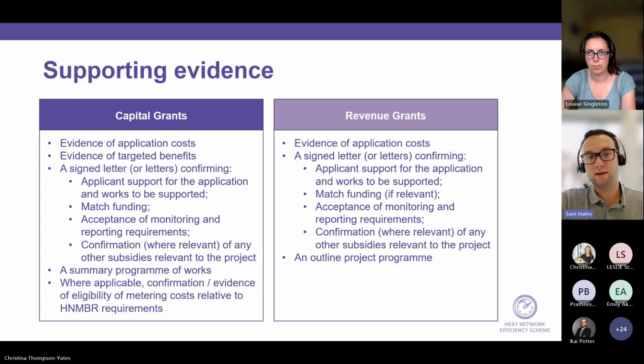And then you'll need the signed letters confirming all the bullet points there, which are part of the confirmations. So around the support for the works being carried out, the match funding, the signing up to the monitoring and reporting requirements, and the other confirmations that are needed. That is all listed in the application format in that tab F, but that is what those letters are for. We need the summary of the programme of works. Again, the more detail you can put in that summary, the better. And then confirmations around all the other bits around metering costs, around the heat network metering and billing regulations.